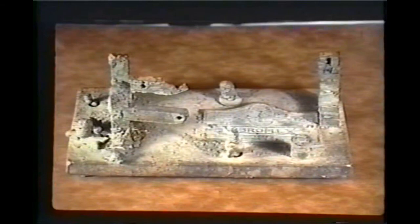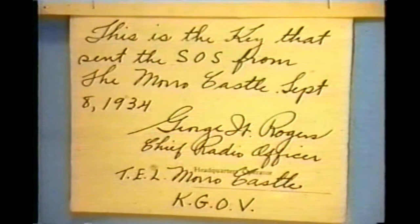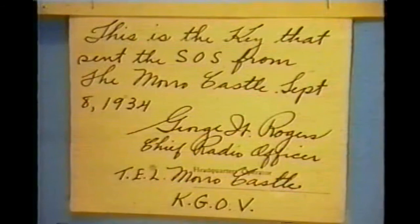Both the W3WRE collection and the AWA Museum have several historical, one-of-a-kind keys. This is the charred remains of the Vibroplex that sent the SOS from the burning ship, the Morro Castle, in 1934. Authenticity of the key is verified by the radio operator who sent the SOS. Ironically, in later years, it was determined that this radio operator was really the firebug who started the fire.